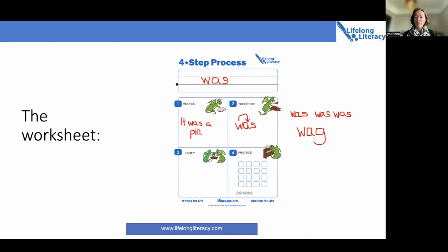Then we need to think about other words that are in this word's family. Words in isolation is never a very memorable thing. We need mnemonics. We need techniques to assist memory. So we've got was, along with, and here's the family now, want. That's a very common word, and it also shows the W effect.